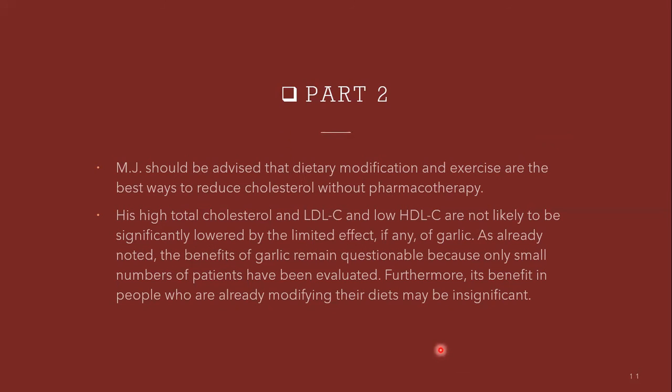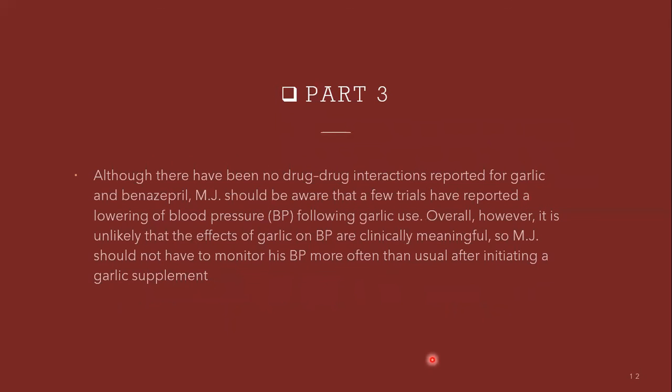The third question: MJ decides to purchase garlic and tells you that he will begin the diet and exercise. MJ is taking benazepril and lotensin for hypertension. Do you have additional questions or concerns? For part three, they are asking about the drug-drug interaction between the garlic and the drug he is already taking, which is benazepril. According to trials, there has been no drug-drug interaction.